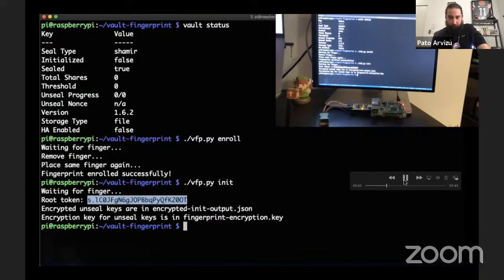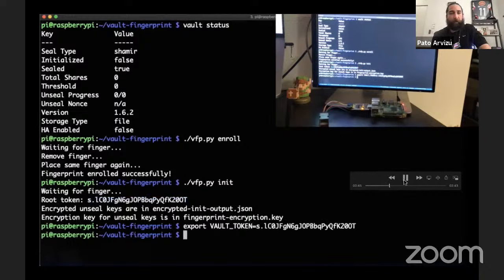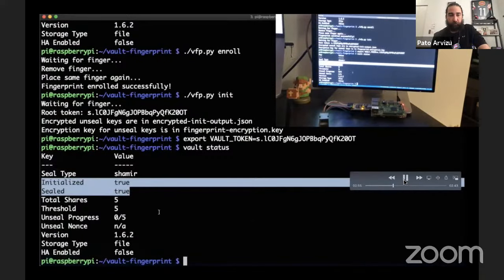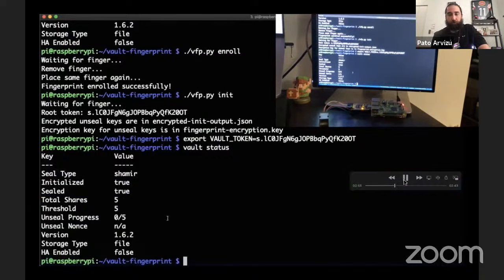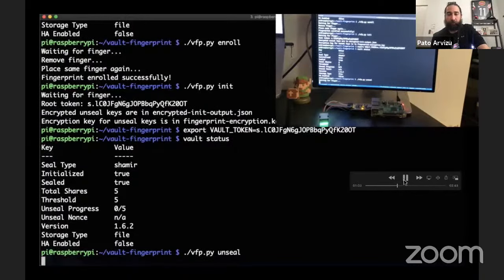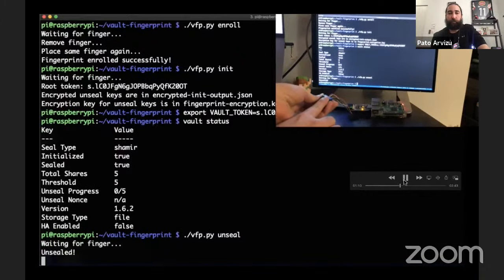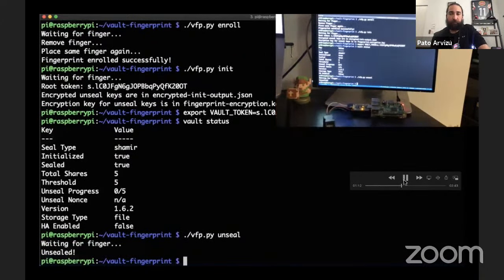Okay, so that took care of the initialization. I'm going to copy the root token so I can interact with Vault later. Not going to use it yet, but for now I'm just going to check Vault status to see that it is initialized, but it's still sealed. So now we have to go through the unseal process. We call the same script, but now the unseal command, waiting for the finger, and press there, and it got recognized and got unsealed. It is at this moment that I have to say to Rosemary, challenge achieved. But there's a little more, so let's keep moving forward.